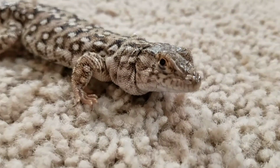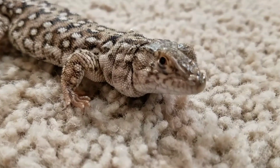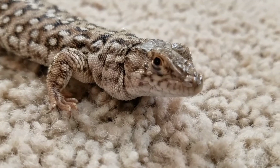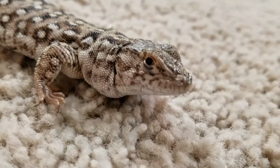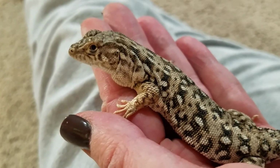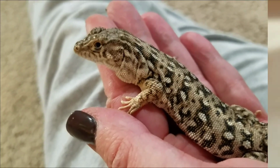They remind me a lot of a little Tango with their face and everything, but their care is very much like a bearded dragon. Now sometimes they're a little bit jumpy, but when you get them out and get them to settle down, they'll really sit quite nicely in your hand and are such a fun lizard to have.